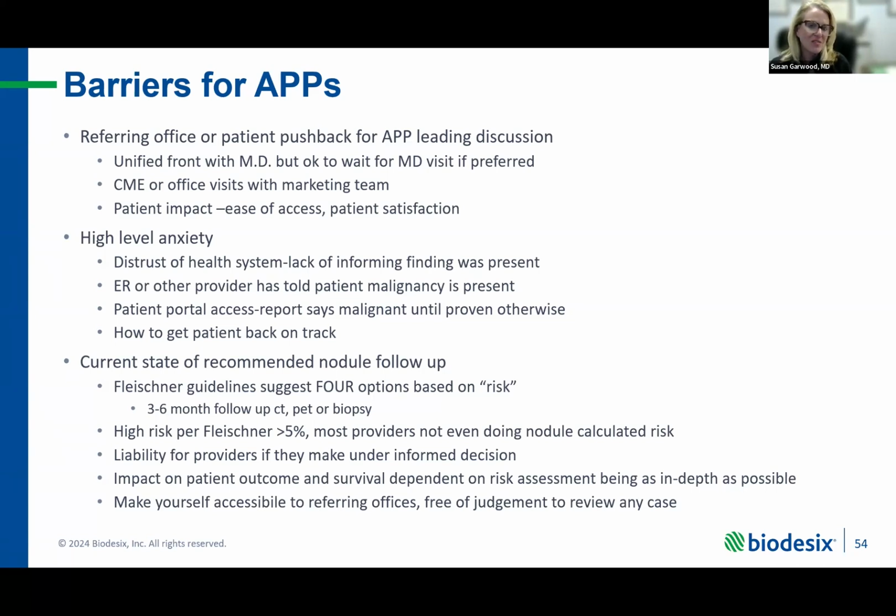The current state of recommended nodule follow-up also is a tricky one, right? Because when we ask physicians what their plan is, they're going to tell me, I'm going to follow Fleischner. And Fleischner says 3 months, 6 months, PET or biopsy. And what we say is, man, we're the easy button. You can text me, you can text Chandler. We can help you identify this. We can help you reduce liability. We have clear impact on patient outcomes. We can get in depth with this. You don't have to do any heavy lifting.